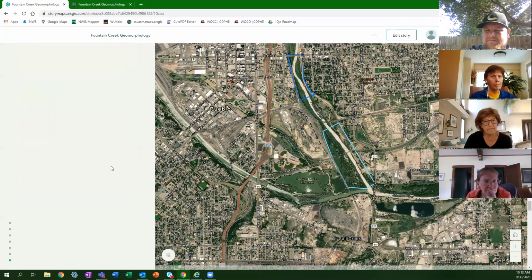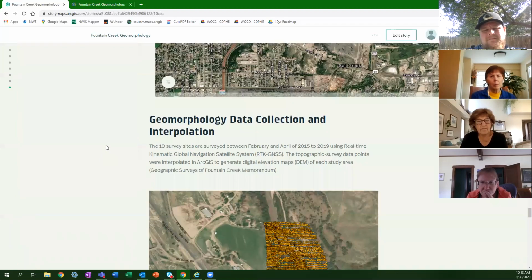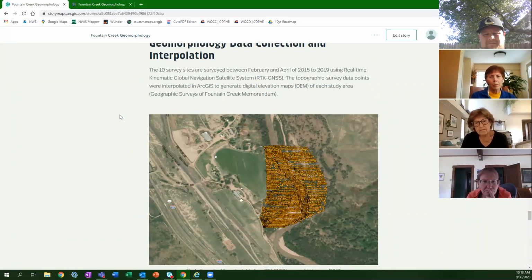So that is the sites themselves. To get into the meat and potatoes and actual geomorphology data collection, this is how we do it. And if you guys have any questions on this, please just pipe in and interrupt me. This is what we used to do. It's changed this year, which I'll get into in a second.